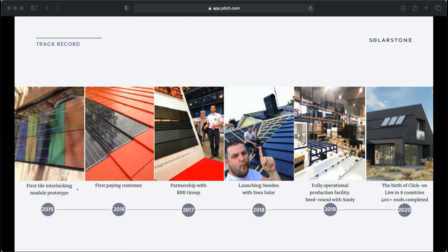And in general, I would have to say that Sweden has always been a very strong market for us. Last year, we came out with Click-On, which is a very new and simple concept to make solar roofs. And I will get into that in a few slides. And by today, we have installed more than 450 solar roofs in 8 countries, all of which are in Europe.